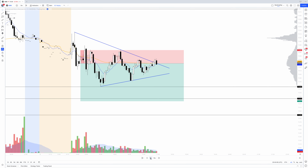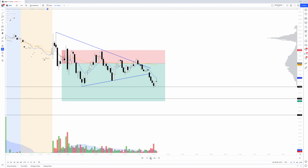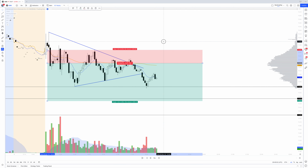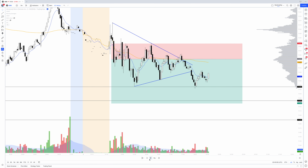And this is exactly why I don't like trading inside day candles. Like, there's just no edge. What is this? What am I even trading right now? It's just horrible. I may as well just watch the chart and not do anything, like play with a Rubik's Cube or something. I don't even know. It's just so boring.